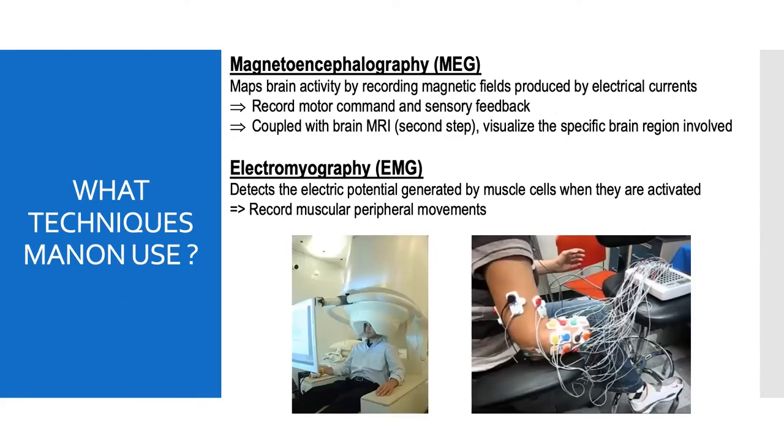So she used some techniques such as magnetoencephalography, called MEG, which helps to map the brain activity by recording magnetic fields produced by electric currents of the brain activity. So this helped to record the motor command and the sensory feedback in the brain. And this is coupled with a brain MRI in another step, not at the same time.